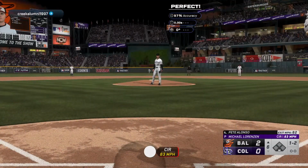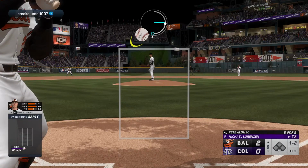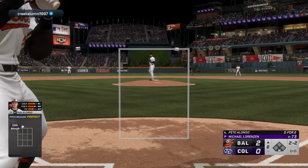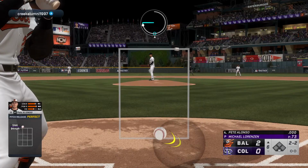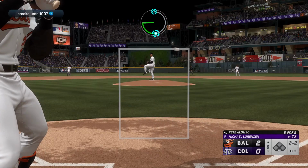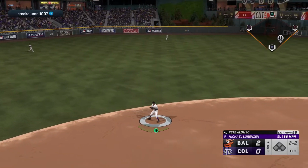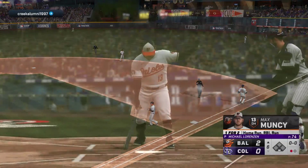Battling here as he fouls it away. This guy's seen 2 changeups in a row. Could be a little vulnerable for a fastball right here. Just missed. On the ground to short. Sends it to first. Now one gone in the top of the 6th.